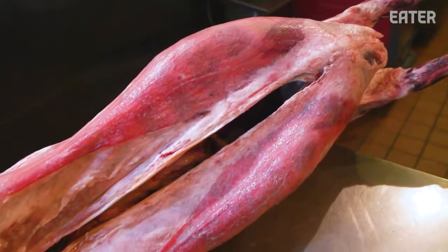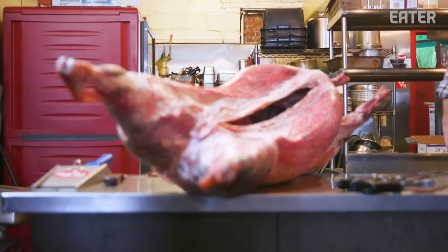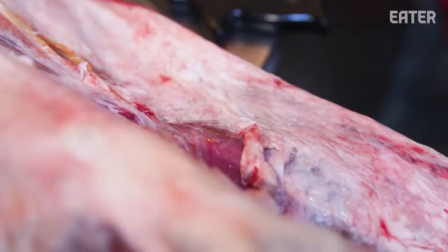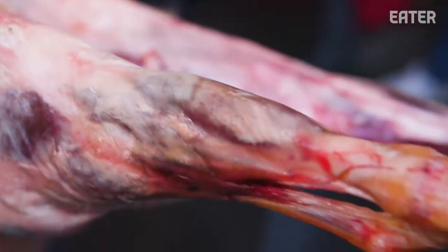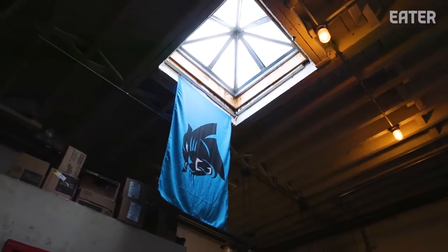We're so excited to smoke this thing because not a lot of people have had smoked lamb before, but it's so freaking delicious. We of course smoke whole pigs here, so that's kind of our shtick, but whole animals as a barbecue genre is underexplored. It is the oldest style of cooking barbecue in this country, and it's indigenous to Eastern North Carolina, which is the style we practice.